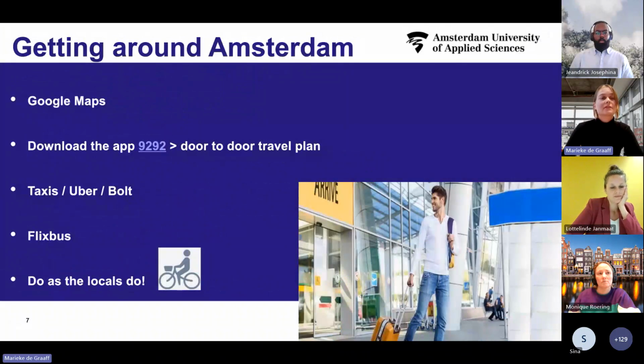Then getting around the city. You can use Google Maps for all your travel plans, but we recommend downloading the 9292 app. This app gives you a travel plan from door to door. Everyone has it. It's very practical.